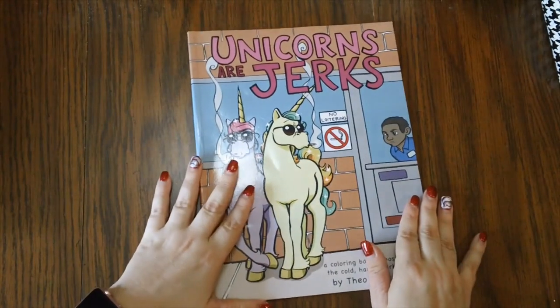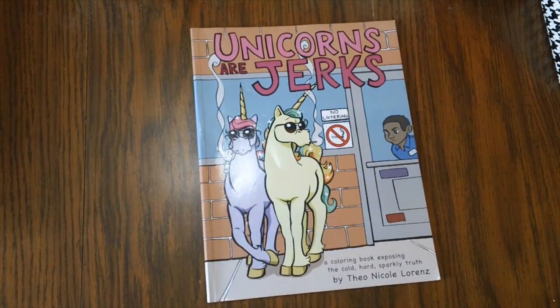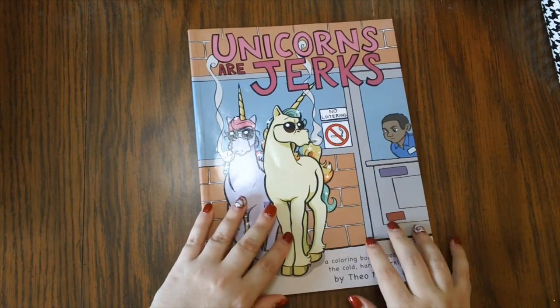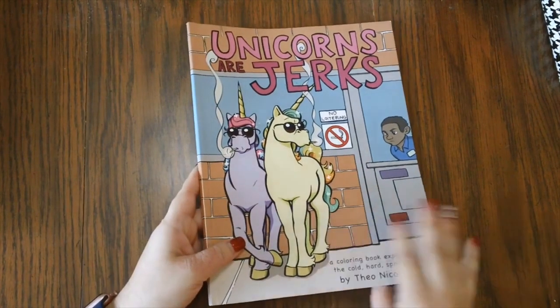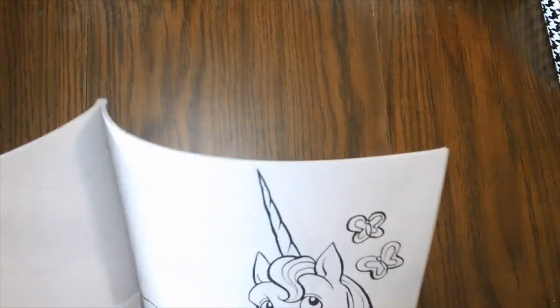Next is Unicorns Are Jerks, and I got this book because of Corey Scherer. Excuse me, my throat's kind of dry today. But I got this book because of Corey Scherer, and this is just kind of a funny, smart-alecky, snarky book. But I've got a completed picture in here as well as a WIP, and let me just find that.